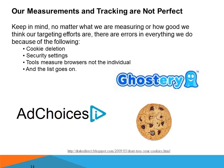Again, nothing about our tracking is perfect. If I want to look at the number of returning visitors, that is totally going to be underrepresented because a third of you delete your cookies every month. So you could be returning, but I don't know it because you deleted your cookie, and I don't know that you were there last week. You could have your security settings turned on so that third-party cookies aren't even allowed, for example. Keep in mind the tools measure browsers, not individuals. Here's another issue. I could be sitting at the computer, tooling around on your website. I could get up real quick to get some water, and my wife walks by and thinks, oh, that looks interesting. She sits down and continues browsing. Well, it's not the same person. It's two different people, but it's going to be viewed as one individual. So nothing is perfect here with respect to our measurements.